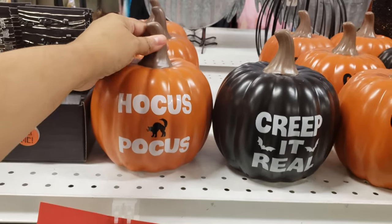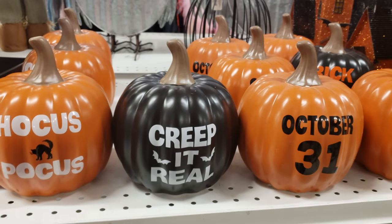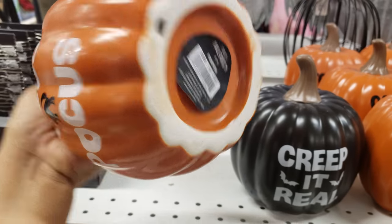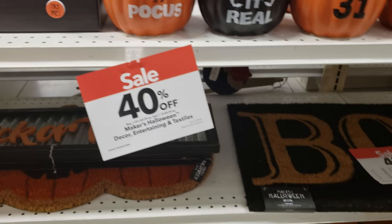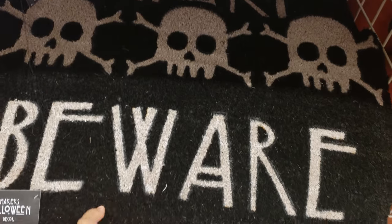More pumpkins, Hocus Pocus. These are glass, so these are breakable. Creep it real, October 31st. And one back there says trick or treat. These are going to be $20. The Boo mat. It's cute. Which one's this one? This one is Beware.